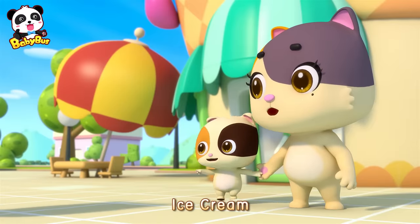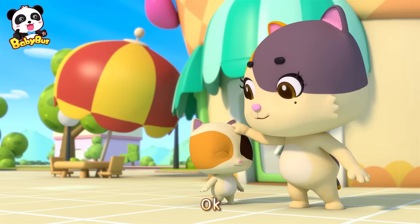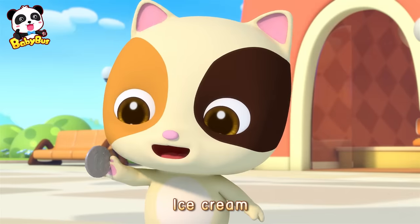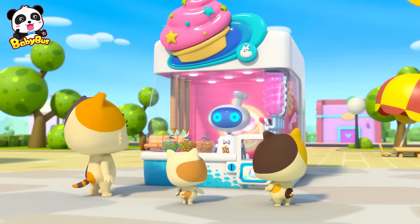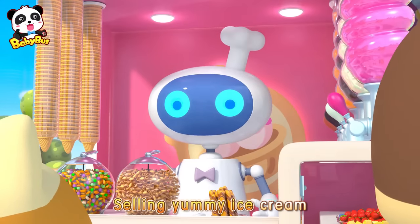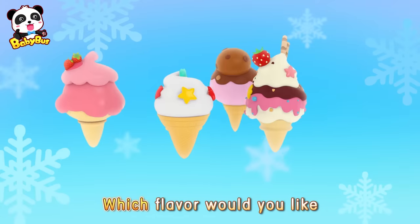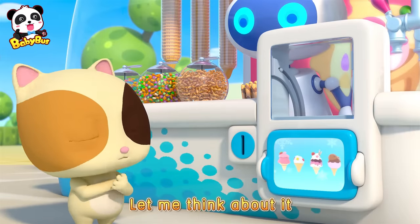Ice cream! Mom, I want ice cream! OK. Okay, okay. Insert coin and you can get ice cream. Ice cream! Robot vending machine selling yummy ice cream. Come and see, little kids, many flavors you can choose. Strawberry, chocolate, vanilla, which flavor would you like? Let me think about it.